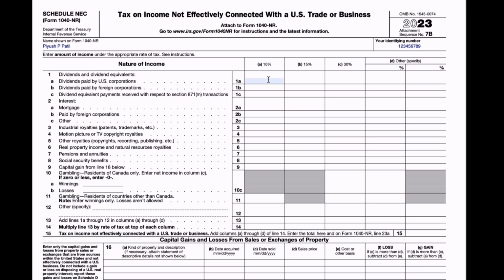And for non-residents in India, we are taxed at flat 30%. I'm not honestly sure how the tax works for other countries, but for India, I know that it is taxed at flat 30%. So we'll enter 0 right here, 0 here, and the amount of dividends that you received.